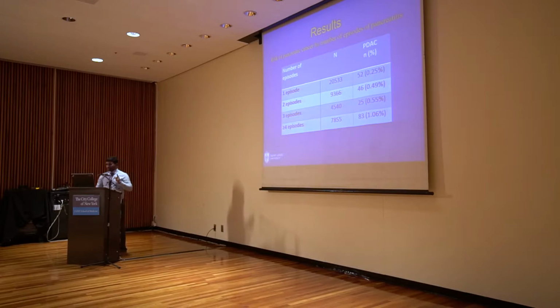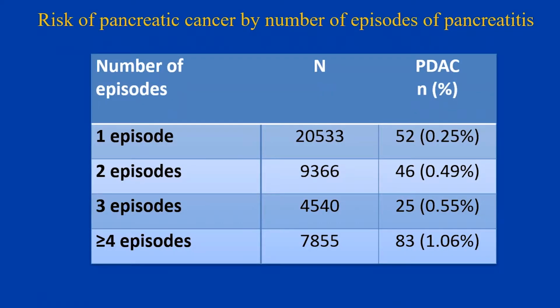So the last aim was to look at the risk of pancreatic cancer by the number of episodes. As you can see, if you have 1 episode, the risk was about 0.25%. And as you see, the number of episodes increases, the risk increases to about 1%.